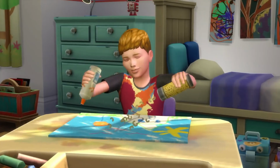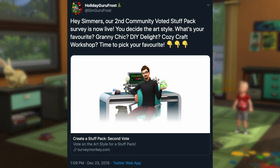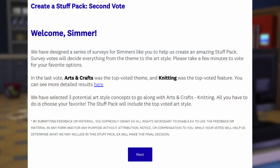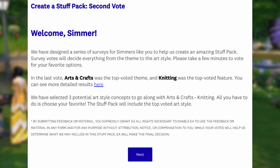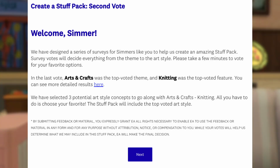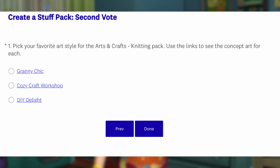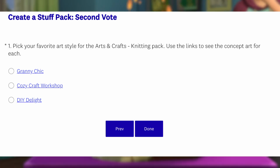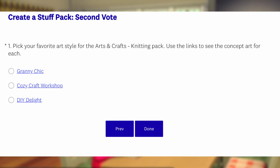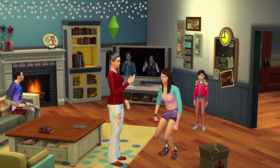So with all of that introductory stuff out of the way, let's get down to business. The art style vote for the second community stuff pack, which is going to have knitting as the gameplay focus, is ending tomorrow. So in case you were too busy over the holidays to vote, you can do that now. You have a little bit more time. I don't know precisely what hour the voting is going to end, but I'm guessing it probably will be at 10 a.m. Pacific time or 1 p.m. Eastern Standard Time.